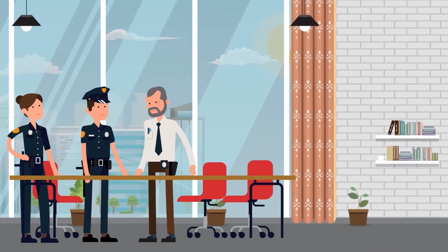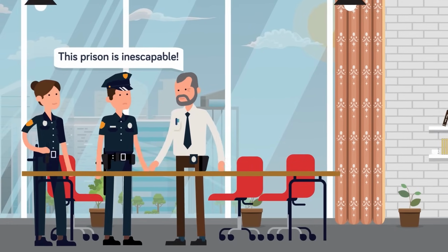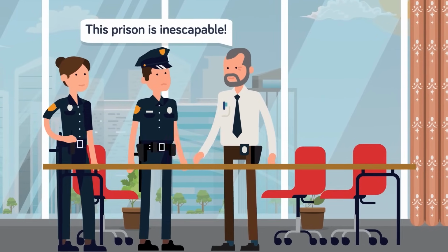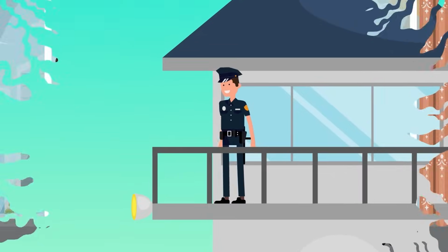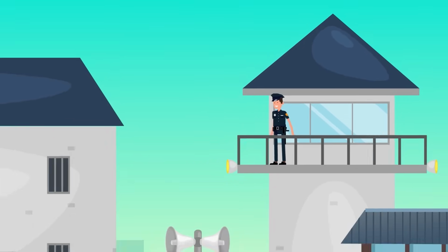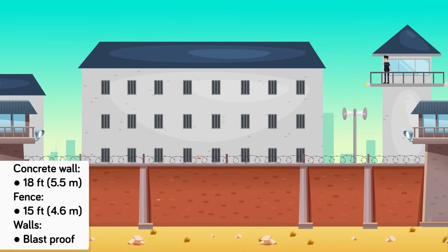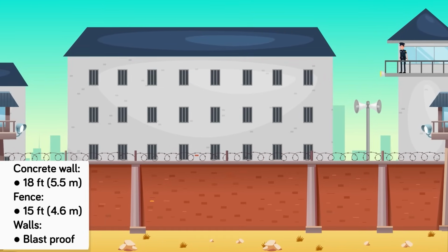Designed to hold Britain's public enemies number one, Maze Prison consisted of several prison blocks or wings, which were each a self-contained prison. Prisoners never needed to leave one block to visit another for any reason, and movement within each was strictly limited and monitored by the prison staff. Each block was surrounded by an 18-foot concrete wall, and the entire prison complex was surrounded by a 15-foot fence topped with barbed wire. The walls of the prison were considered blast-proof. Given the IRA's penchant for making explosives, this was not an unreasonable precaution, and it would take a full-blown airstrike to penetrate each block's solid concrete walls.